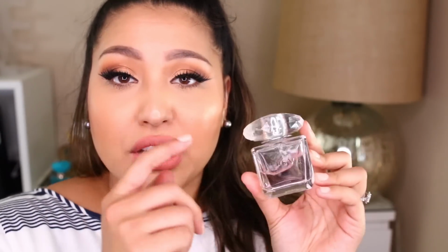Now, I have a small one of Versace Bright Crystal. This is one I haven't worn in a while as well. This is extremely strong. You only need 1 to 2 sprays. It's going to last a really long time, but again, it's one of those, let me spray it. Yeah, it's pretty strong. It's super fresh, and it's one of those where you just spray it and your nostrils just automatically go.